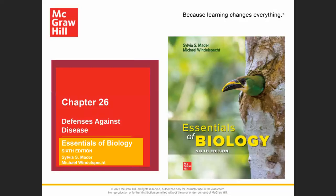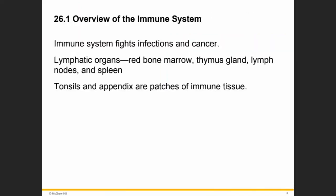Okay, so an overview of the immune system. The immune system fights infections and cancers, and the lymphatic system is a part of the immune system that helps it. So we are going to cover what lymph is before we go any further.